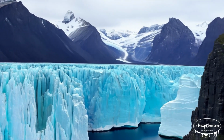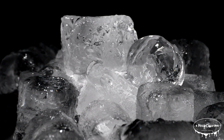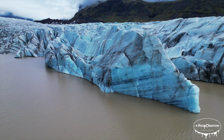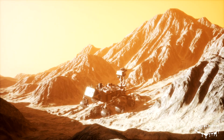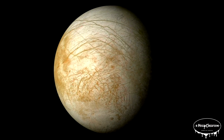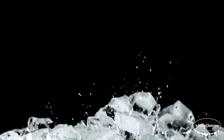Although glaciers often appear white or sometimes blue, the ice itself is clear. The color we see is due to the way the light interacts with the ice, especially as it's compacted over time. Glaciers are not unique to Earth. Scientists have discovered glaciers on Mars, Venus, and even on moons like Europa, which has ice-covered oceans beneath its surface.